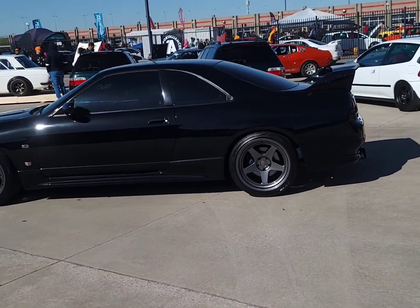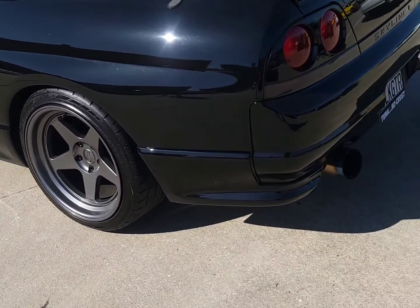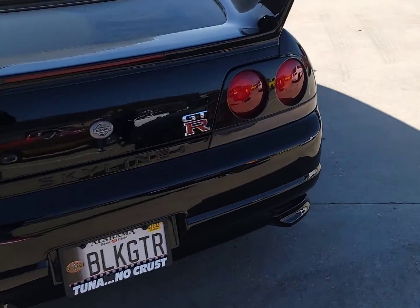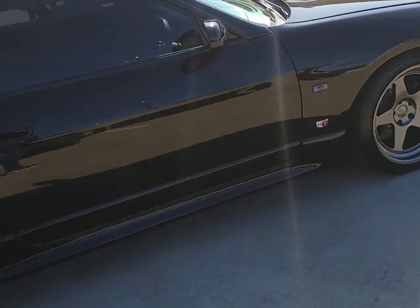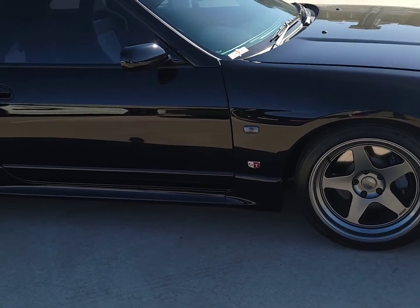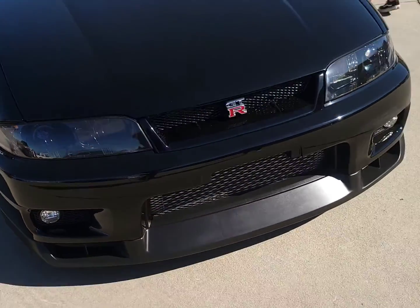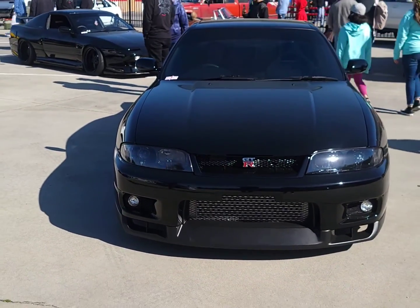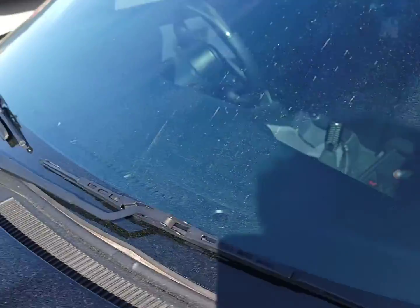The Skyline. Nice. We got here. GTR. Oh, these are beautiful. R33 Skyline. Beautiful. Oh my gosh, I love these things. We'll check out the interior. It's a lot of pollen out today. Can't really see too much, but it's pretty clean, I assure you that.